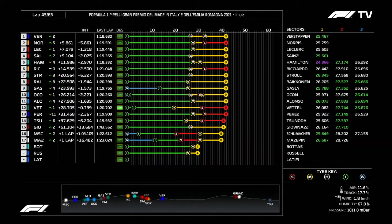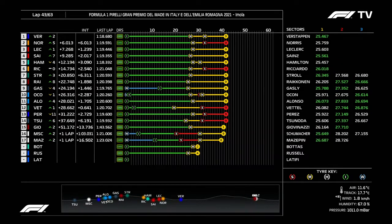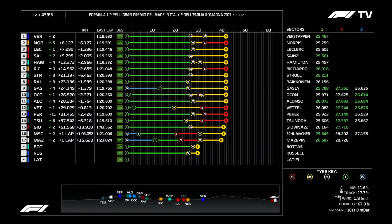Hamilton then a dozen seconds off the lead. 12.2 off the lead. Let's remember that. And the way he's going, it'll take him just another couple of laps until he's within DRS zone attack range of Carlos Sainz. If it stays, by the way, Verstappen, Norris and Leclerc.